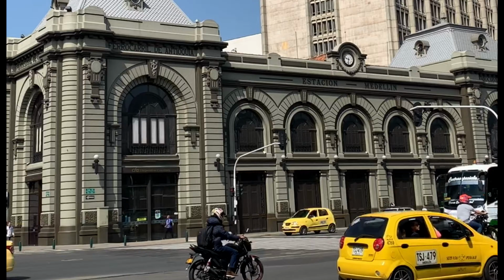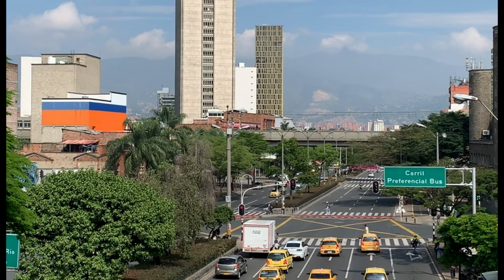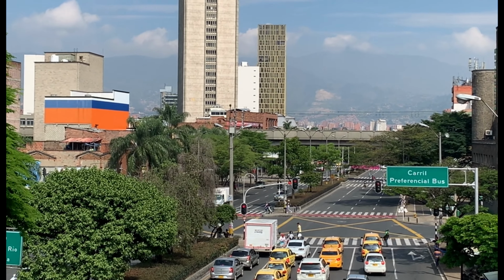Welcome to Medellín, Colombia. This city is situated in the heartland of Colombia and known as the City of Eternal Spring. It is the second largest city in Colombia, known as the birthplace of Colombian coffee, and also known for its sweeping vistas and mountain views. Let's go check it out.